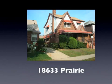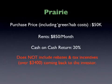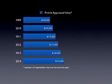Just to give you a quick example, here's a house that I worked on in Detroit, Michigan, 18633 Prairie. The price for this home was $50,000. It actually rents for $850 a month, so the cash-on-cash return is 20%. And again, that doesn't include any rebates and tax incentives of over $3,400 coming back to the investor.